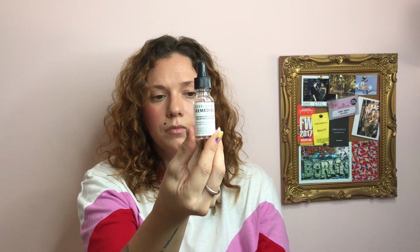And then lastly, Bobbi Brown Remedies. So Bobbi Brown has launched several of these different little bottles that have a big array of solutions, and I am just in love with this intense rehydration compound. So this is number 86.